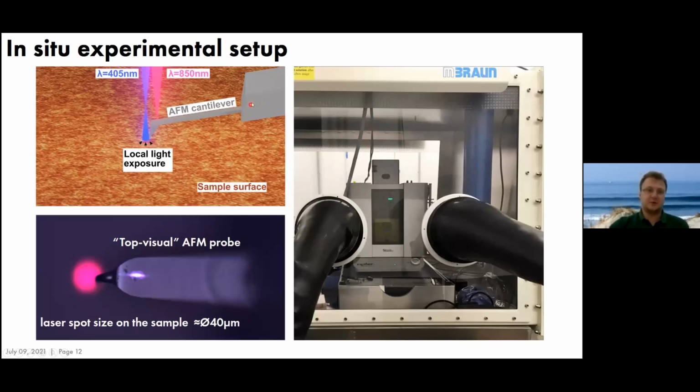So I will show in more detail this illumination setup. In our AFM, we have two lasers. One is the detection laser, which is red. You can see it here on the optical image on top of the cantilever. And another, blue laser is used for photothermal excitation. It shines at the base of the cantilever and drives the vibrations. But we can move it to the front of the cantilever and shine light on the sample locally.